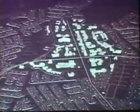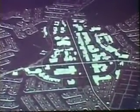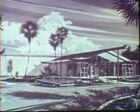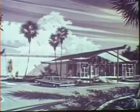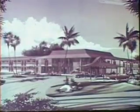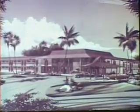Now, as we approach the geographic center of the island, we begin our descent to an artist's conception of Marco's own telephone exchange, now under construction. Now, as if over the beach, we see far below the sumptuous motel already begun, and here, as it will be when completed.